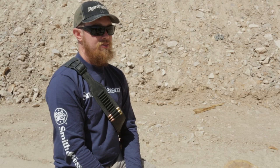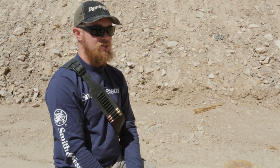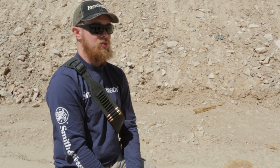The 625 felt really nice. I liked the moon clip idea with it. It seemed like it was a little bit quicker to load and unload than the others. Felt really good in the hand. I liked the dot front sight over the red post. Not a whole lot of recoil with it. It seemed like it was a pretty accurate gun. Again, it felt good to shoot.